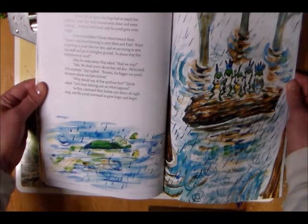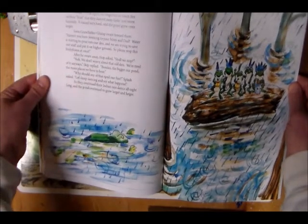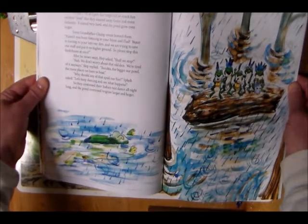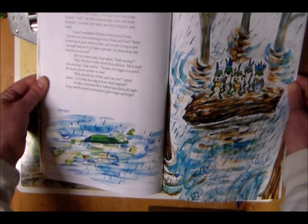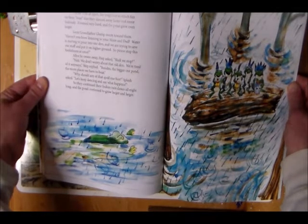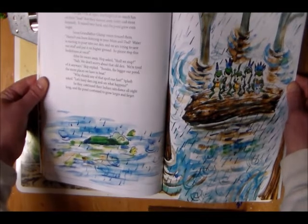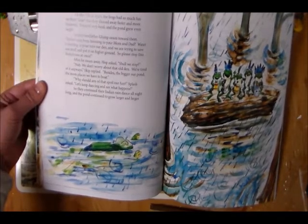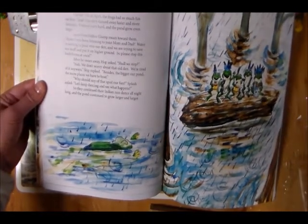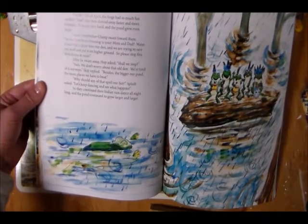And after he swam away, Hop asked, "Shall we stop?" "Nah, we don't have to worry about that, old Don. We're tired of it anyway," Skip replied. "Besides, the bigger our pond, the more places we have to boat. Why should any of that spoil our fun?" Splash asked. "Let's keep dancing and see what happens." So they continued their rain dance all night long. And the pond continued to grow larger and larger.